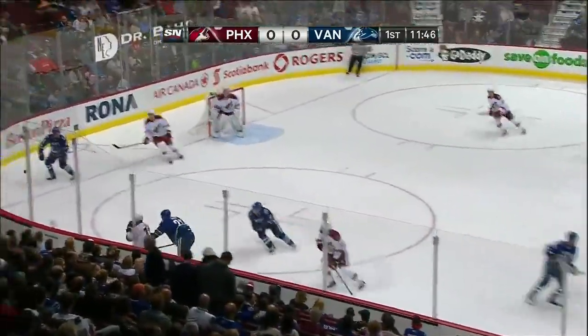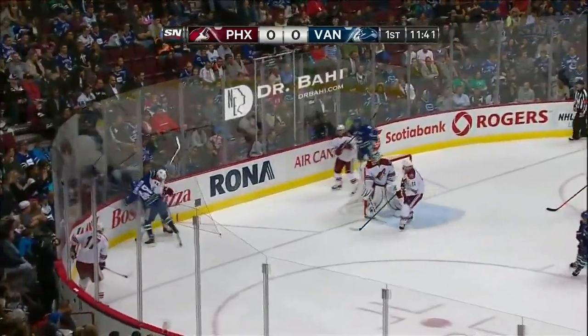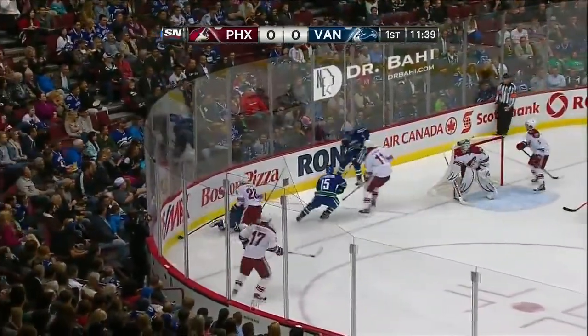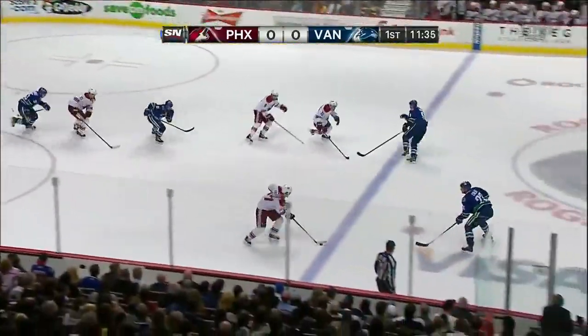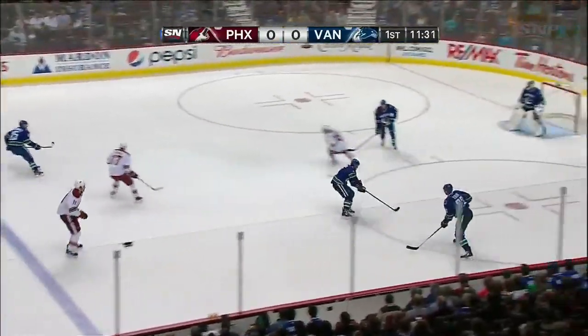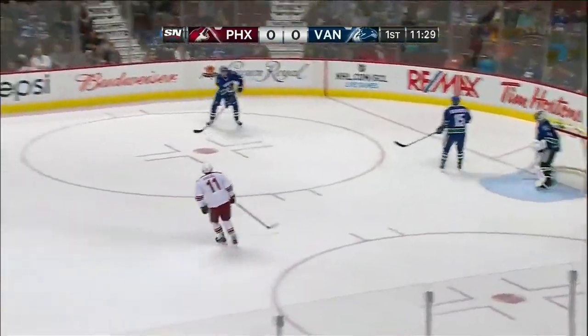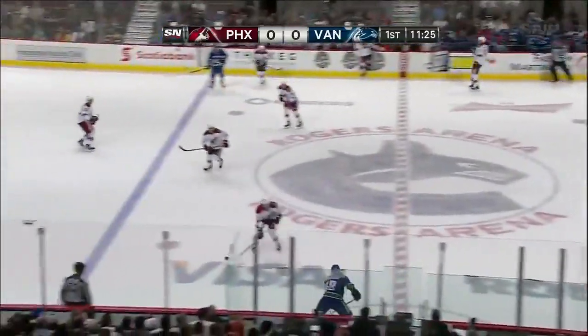Stone is after it, around for Vrbata. He was pressured by Edler. Santorelli after the loose puck, checked by Schlemko, but Shinkaruk keeps after it. Even while tackled to the ice, he was able to free it up for a teammate. Coyotes line up with the puck, though, and here they come to center. Vrbata put one in the middle. That was broken up by the long reach of Alex Edler, and Brad Richardson has the puck. 8:30 into a scoreless first.